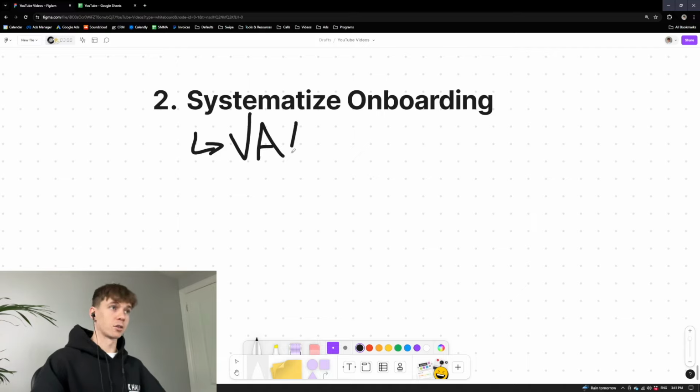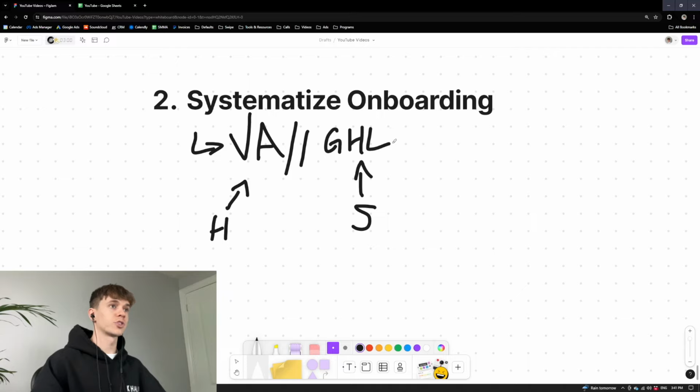And in a lot of cases, you can just use like High Level snapshots or Zapier automations when people sign DocuSign contracts and so on and so forth. There are some really, really nice ways, either with humans or in this case with software, to systematize your onboarding.